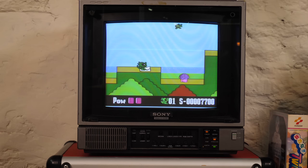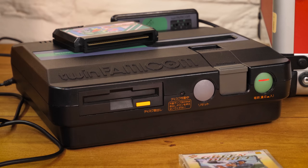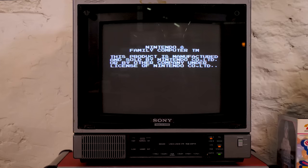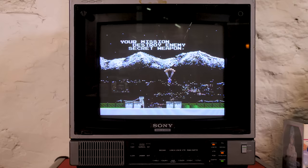Let's take a look at one of the discs now, or disc cards as they were officially known. They had 112k capacity, and you might assume the whole disc system was a failure because it just wasn't a thing in the West. But to date, the Famicom system is still the best-selling console add-on of all time, with a reported 4.4 million sales. And considering it was only sold in Japan, that's some going.